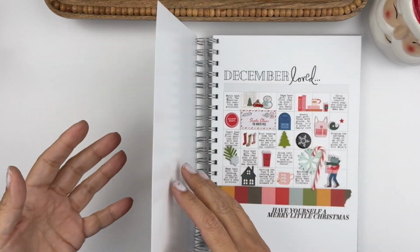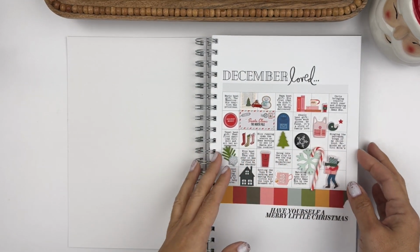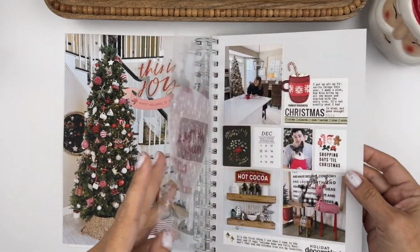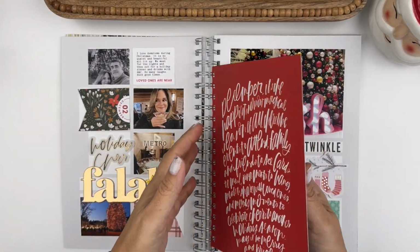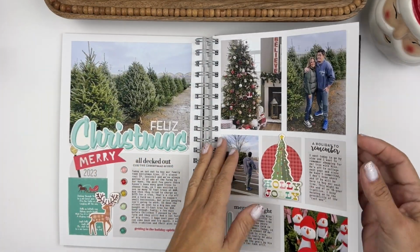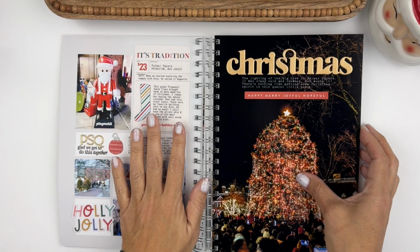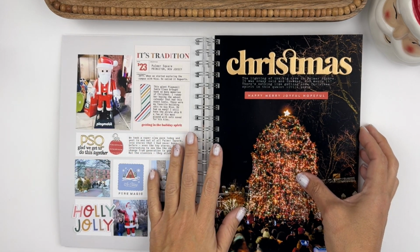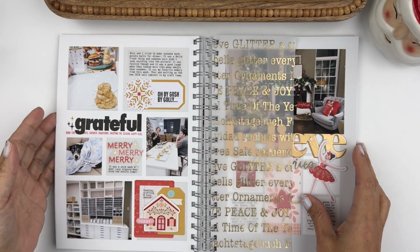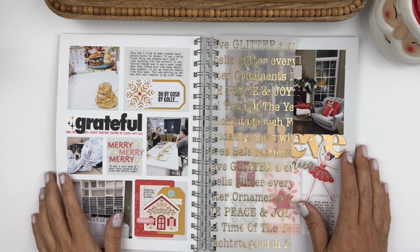Today I'm going to go over some of the progress that I've made in my December daily album. I think I have showed these in previous videos, so I'm going to go super quick and get to where we left off. So I left off here, and since then I've created 3 more. I'm trying to do like 3 a week. That's kind of my goal, 3 to 4 a week.